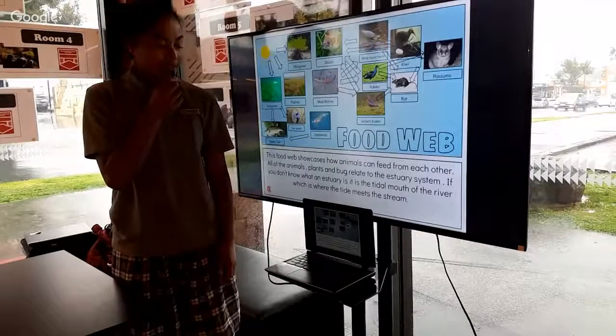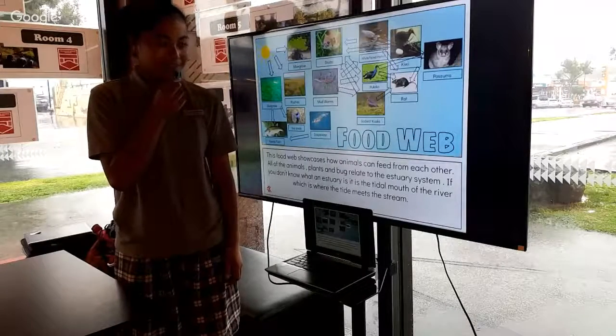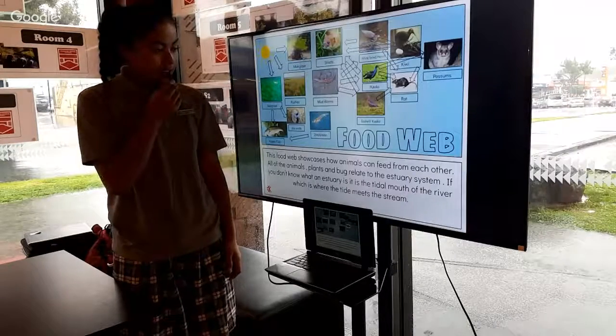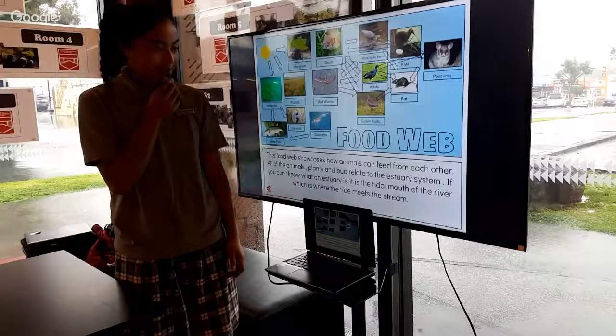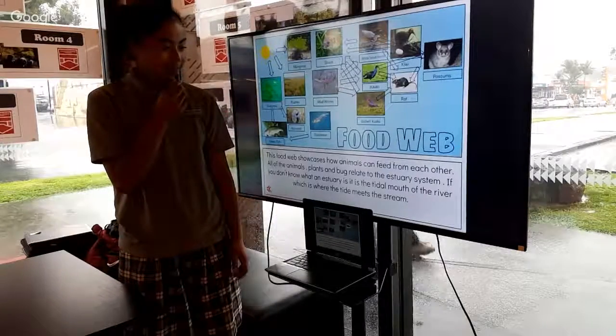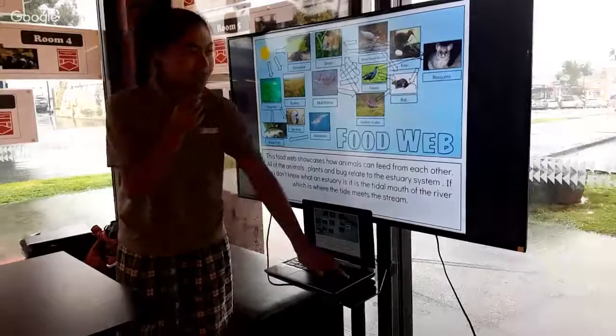This is my food interconnective web. This showcases how animals can feed from each other. And we used animals and plants that related to the estuary system.